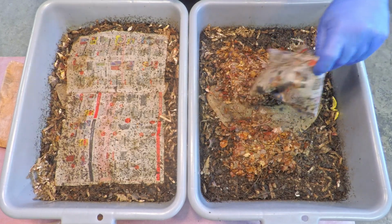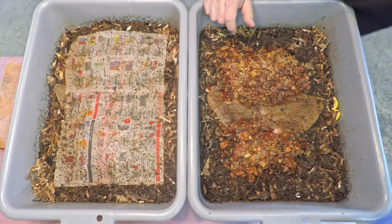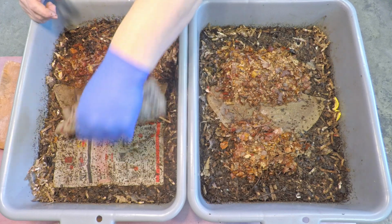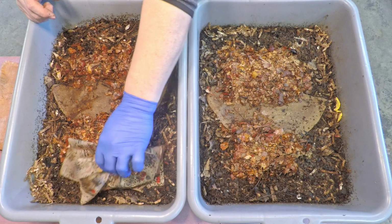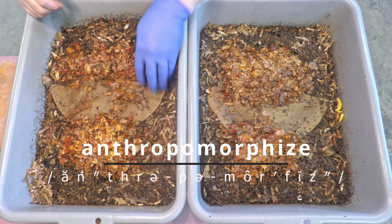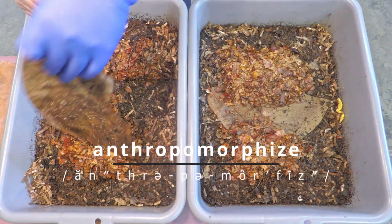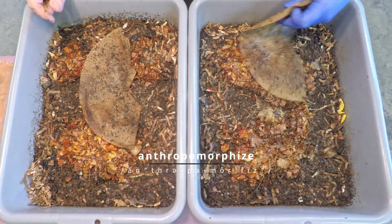Sweating is the closest approximation that we can come up with to, what's that word? There's a word where you apply human traits to something just because we're human. Anthropomorphize? Oh, I don't know.